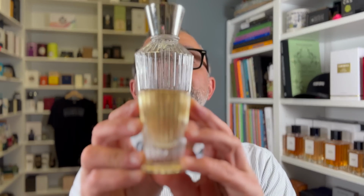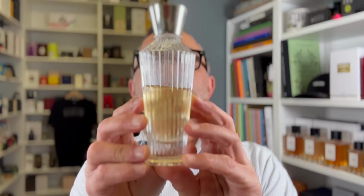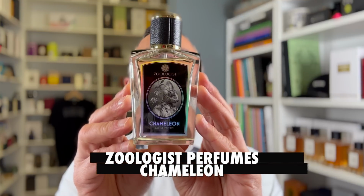If we can focus there, come on now. There we go. That is from the house of NEELA Vermeire Creations. That's Bombay Bling. Moving on to the house of Zoologist Perfumes. This is Chameleon, this one right here.